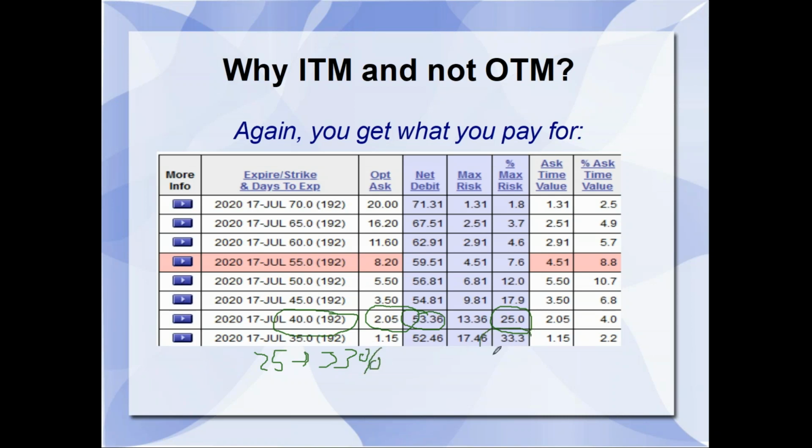If we went really cheap and went for that July 35 and Winnebago collapsed and drops down to $36, $35, $34 per share, and we take near that 33% loss on a position, I now need a 50% gain on what I have left to get back to break even. That's the slippery slope of gambler's ruin.